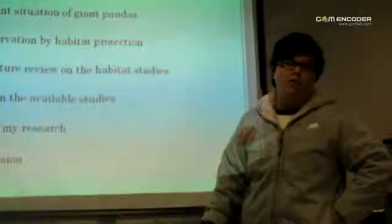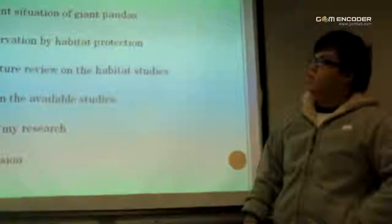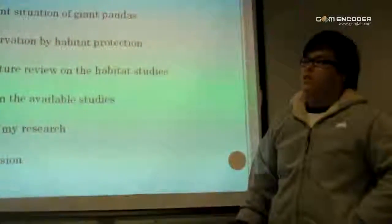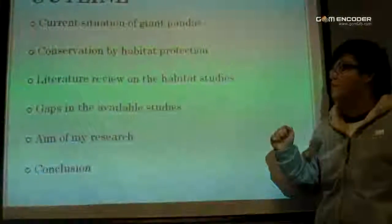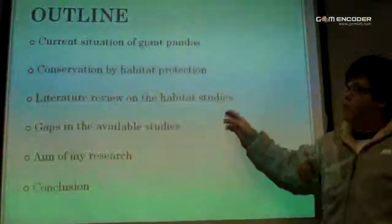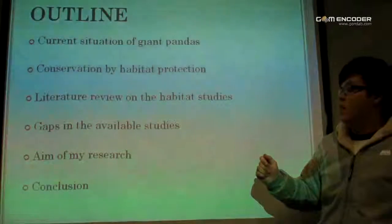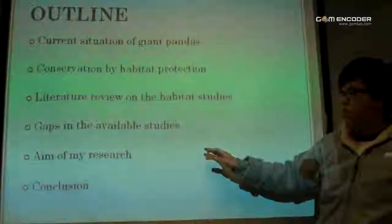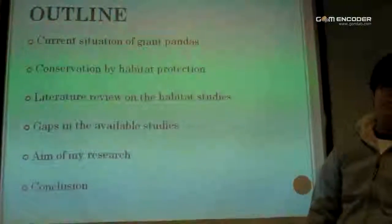Firstly, I will talk about the current situation of giant panda, and then as this is an endangered species, I will talk about the conservation by habitat protection, and also I will review some research on the habitats, and then I will talk about the gaps in the available studies and the aim of my research, and end with my conclusion.